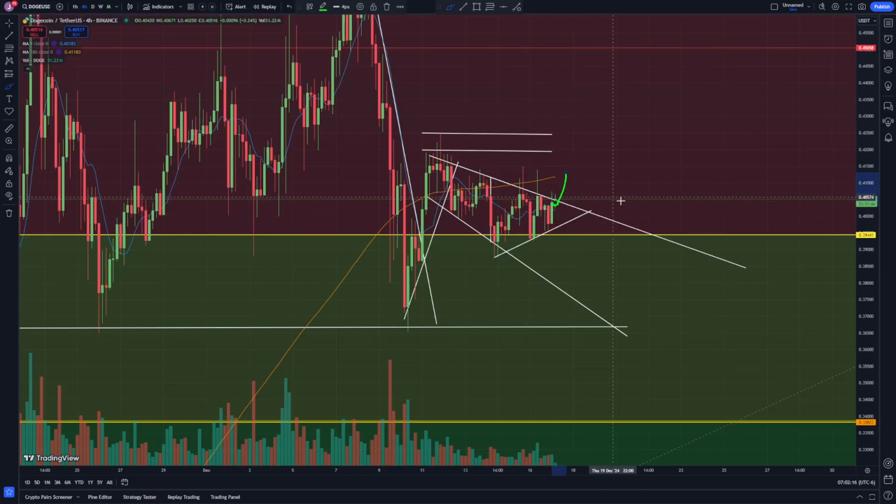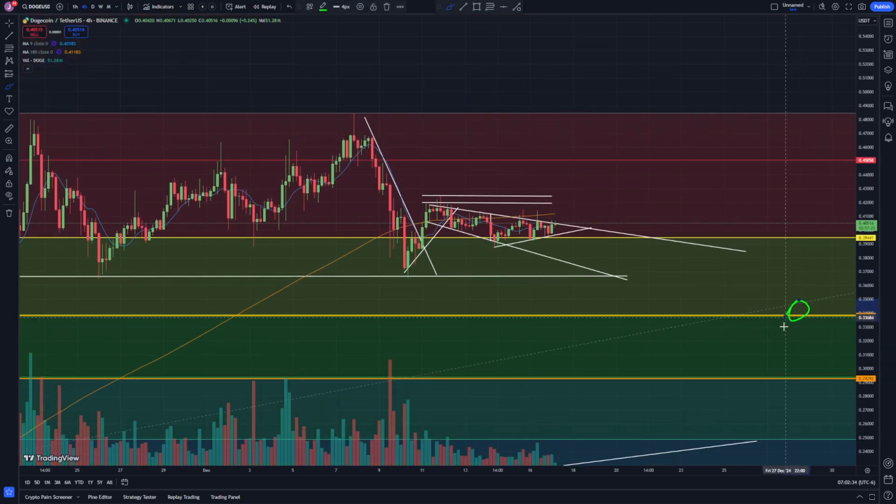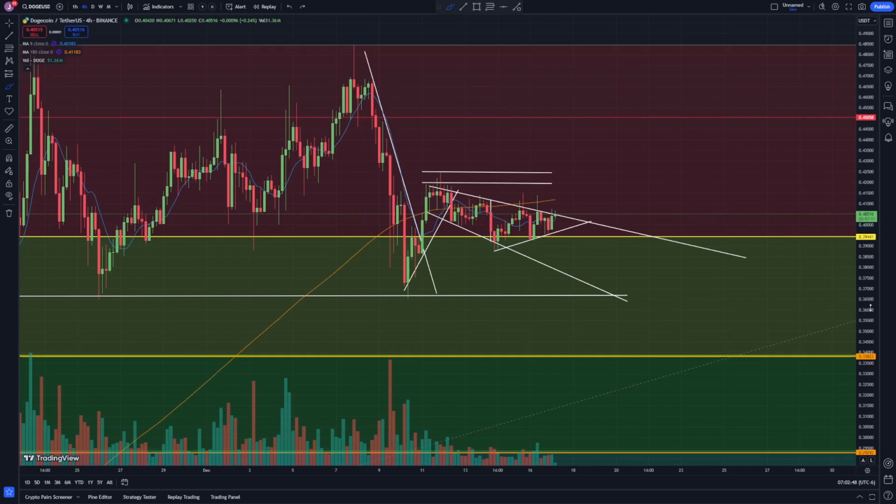It looks like we're testing the upside though. Let's see if it actually breaks through it. It did it a couple times over here, and then just came back down immediately, and it looks like it's having a little bit of trouble right now. So let's see what happens. My money is on these spots that I just talked about, these orange lines, these limit orders, .338 approximately, and .292 approximately. Yeah, let's see what happens.